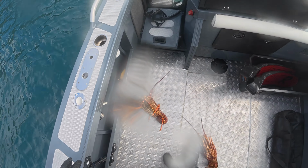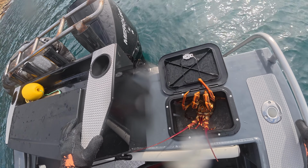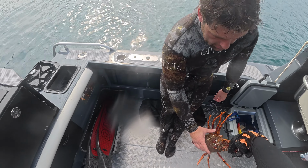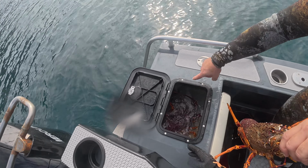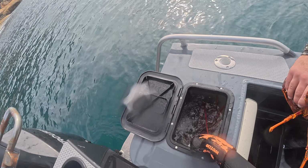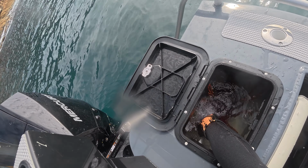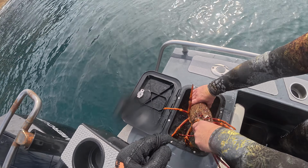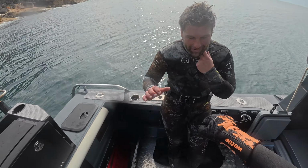Yours bigger? Yeah, mine's a male, so it's quite chunky. Chuck it in. So that's how you hold them. That's the best way to hold them. We want to kick him forward like that and curve behind him. Just want him to calm down. You want them facing two different ways. Yeah, that's it. Good. Yeah, buddy!